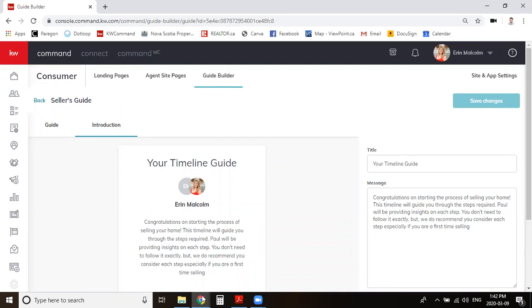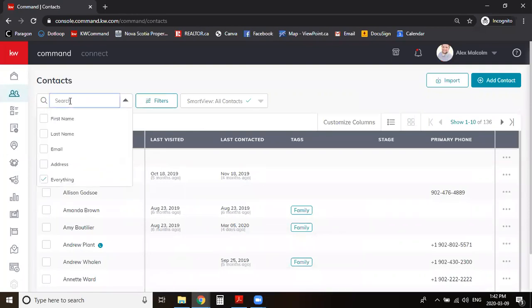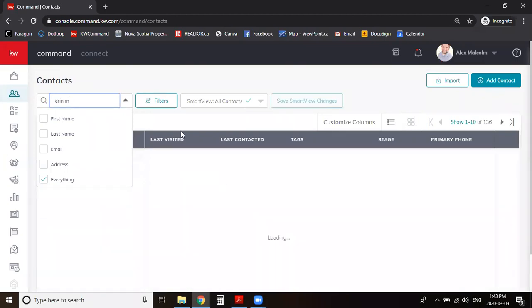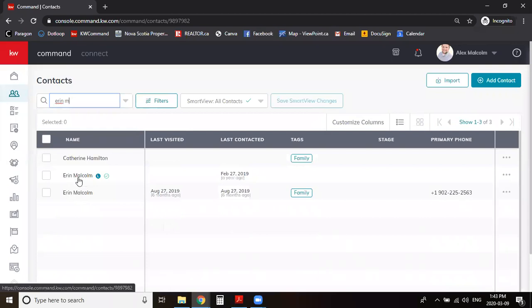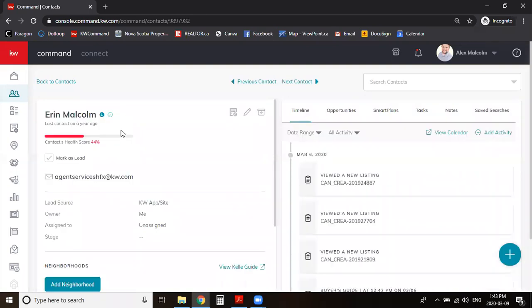So I'm just going to switch to Alex's account because I have his app on my phone. So when I do things on the app, he can see it in my profile of his contacts in Command. So I'm logged into Alex's account, but in his contacts, I'm looking at my contact. And if you see this green check mark, that means I'm connected to his consumer products. So that means that I've created an account on his app with this email address. Does that make sense?